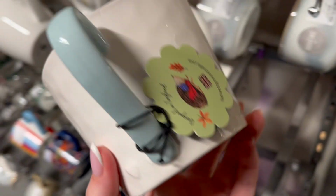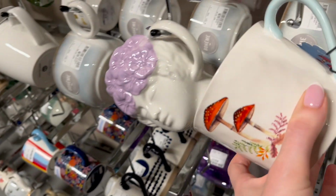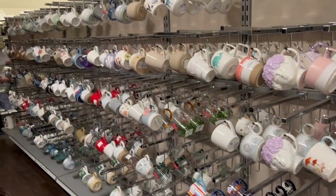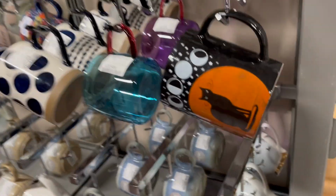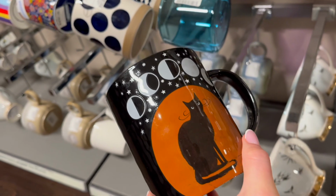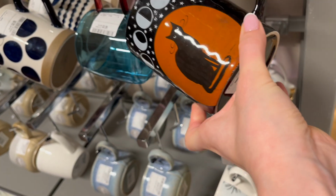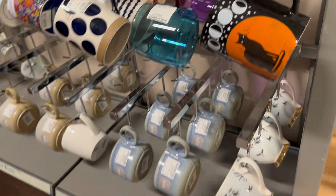Toadstools, that's cute. Again, a big mug. $4.99. If not, there's about a million other ones for you to choose from. This is a very Halloweeny mug. I actually love it. $4.99. Again, a very good size.